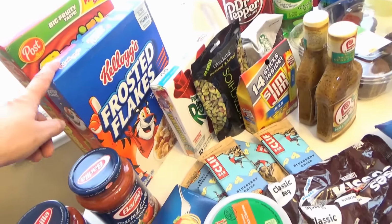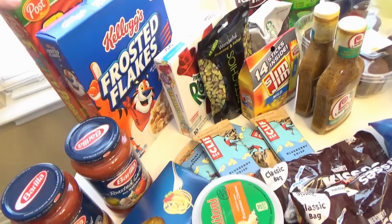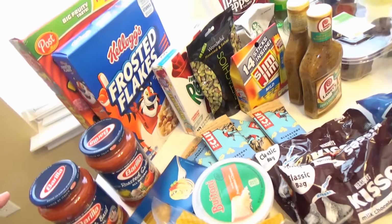Zane likes Frosted Flakes, so I got him a small box. I got rid of all that cereal that was in the containers because our pantry is smaller. And I also got some Fruity Pebbles for Brittany.